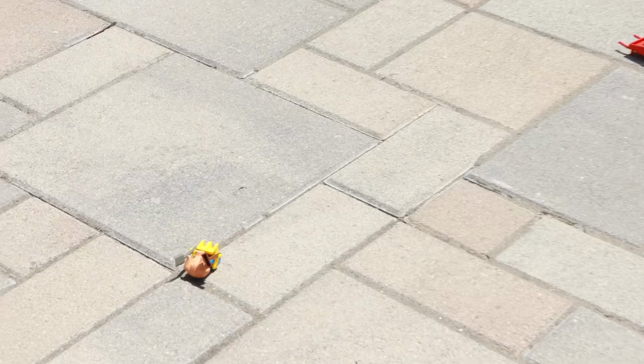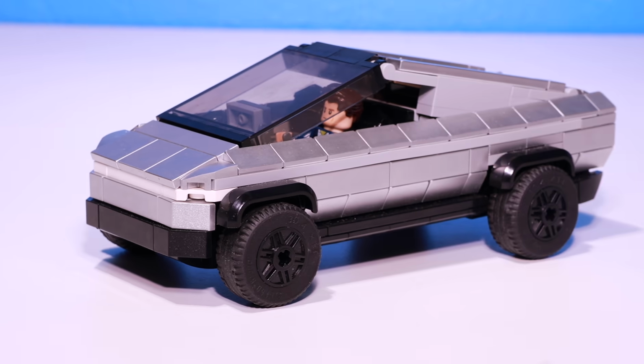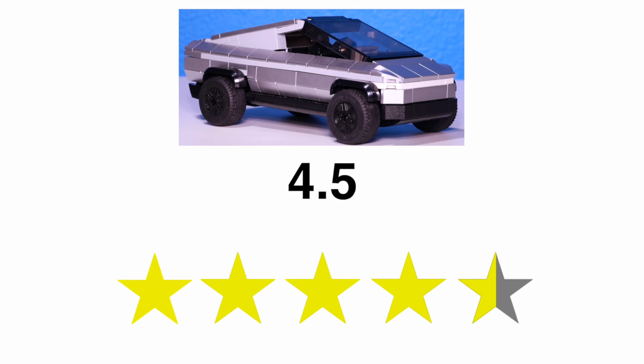Yeah, the Cybertruck completely took out the pig. I'm gonna rate the Cybertruck a 4.5 stars.